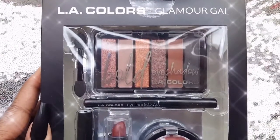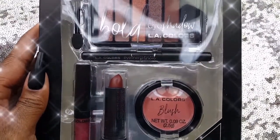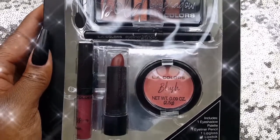I purchased the LA Colors Glamour Gal 6-piece lookbook makeup set from Family Dollar for $5.